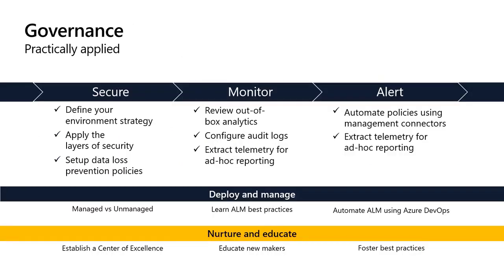A big part of managing and supporting the Power Platform adoption in your organization is also nurturing and educating your makers. It's such a big part, in fact, that we've recorded a separate session on this topic, where we dive deeper into how to establish a center of excellence for the Power Platform.